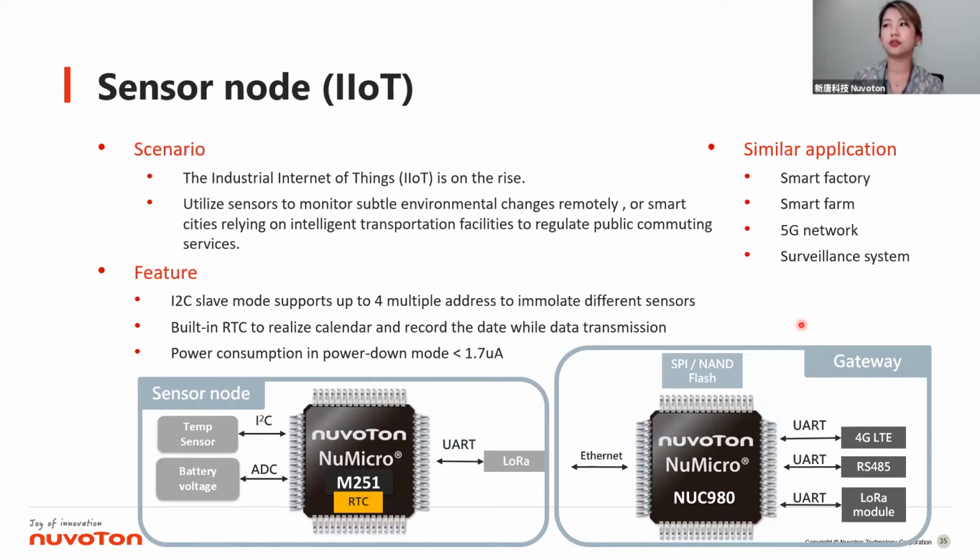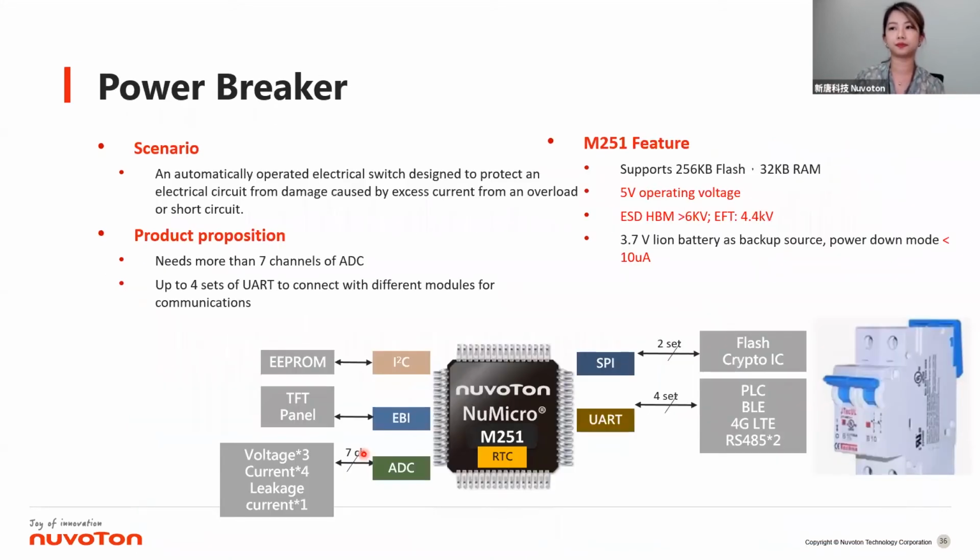This kind of scenario is quite familiar in the smart factory or the smart farm, and even very recently very popular is the 5G network, and in the base station they usually use this kind of scenario. So that's why you need a very low power sensor node to collect the data and then connect it with the hub or the gateway. So this is also another success story in the sensor node.